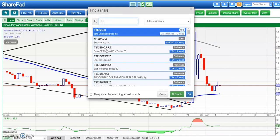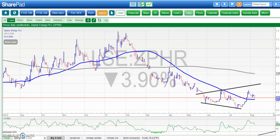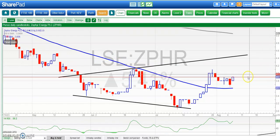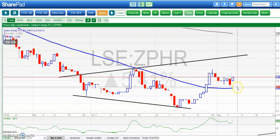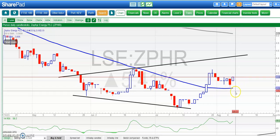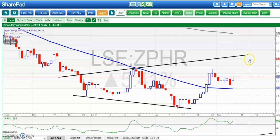Finishing off with Zephyr, which is also showing some signs of recovery. Here you can see that we've got one of our favoured setups, a consolidation above the rising 50-day moving average at the lows. So we are near the low of the range, obviously. So above that rising 50-day line at 3.6 pence, looking for up to 4.5 pence by the end of this month.